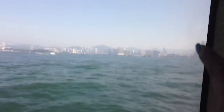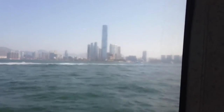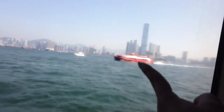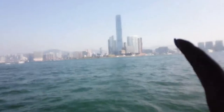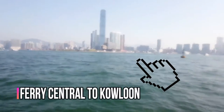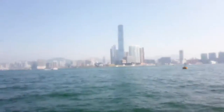As you can see now, this is the building of Hong Kong. Alright guys, this is Hong Kong Central and we're arriving now. You see guys, that is the tallest building of Hong Kong. Anyway, this is what I said to you guys, that is the turbo jet. You see, it's red. This is the other jet that you can take aside from COTAI. Turbo jet, yes, that one. You can also take a ferry from Central to Kowloon side. It's just very cheap. It's probably 5 or 10 minutes to arrive. So, that is Kowloon side.